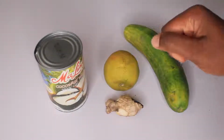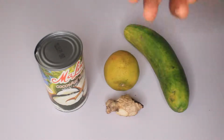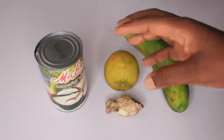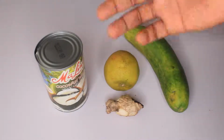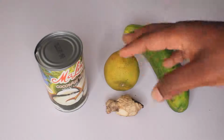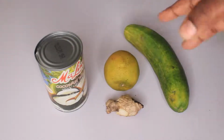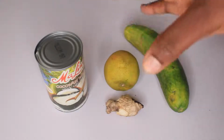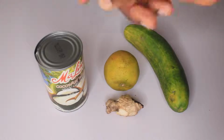In today's video I'll be showing you a very simple, easy and 100% natural way you can prepare an anti-aging remedy in the comfort of your home. This remedy is going to slow down the aging process of your skin by 35%. I believe that is a very good mark.